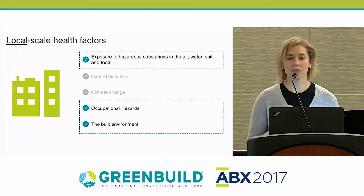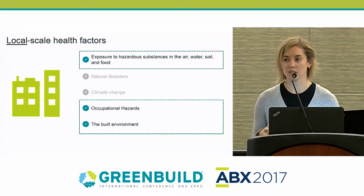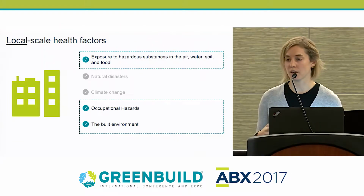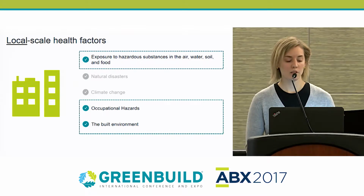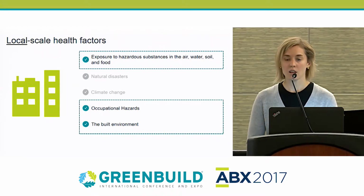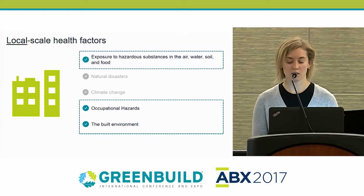But the way that we've really started to think about health is how LEED addresses both local scale health factors and also global scale health factors. So let's talk a little bit about some of the local scale health factors. So these are health factors that really influence the occupants in the building that you're working on when you're working on a LEED project.